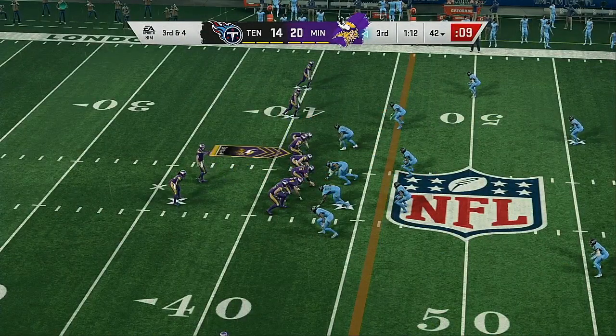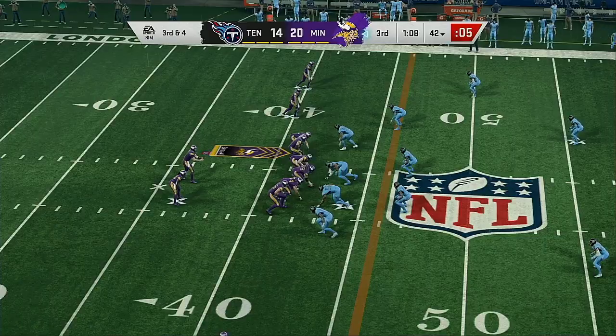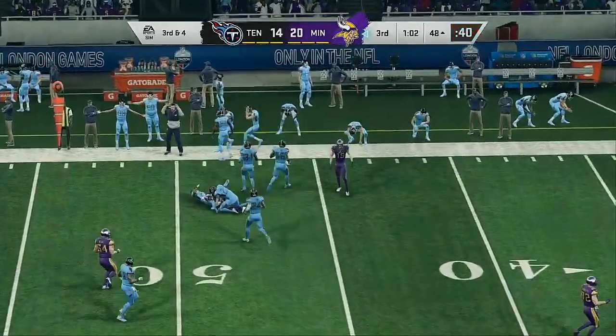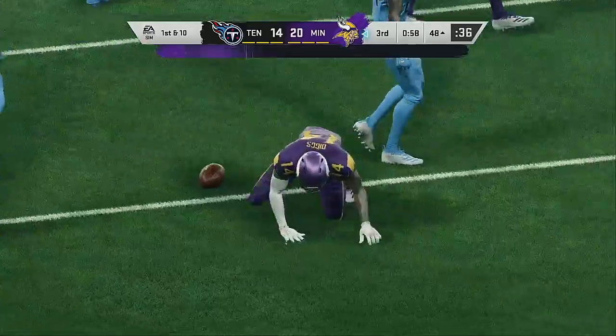And on third down, a nickel formation here defensively. Working out of the gun, Cousins. And he's able to find Diggs. 10 yards, and it's good for a Viking first down.